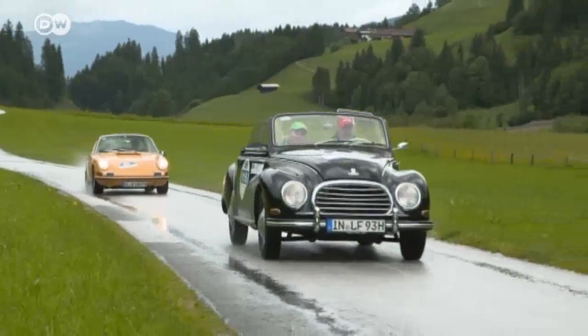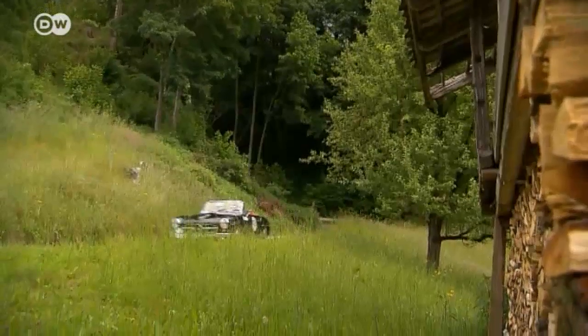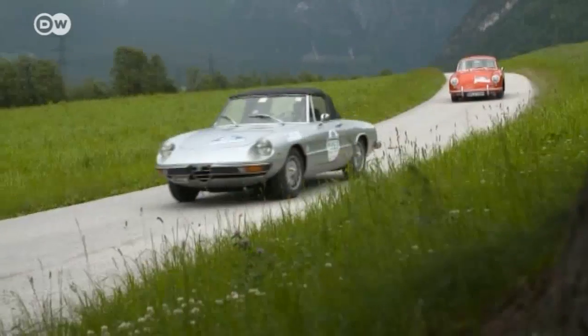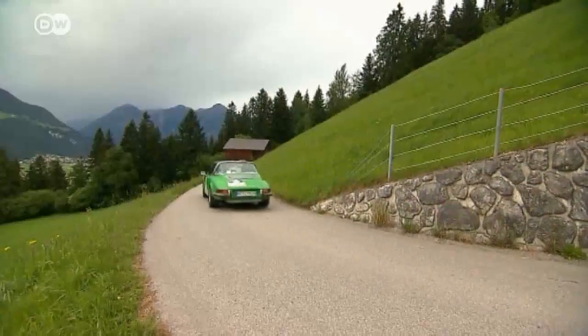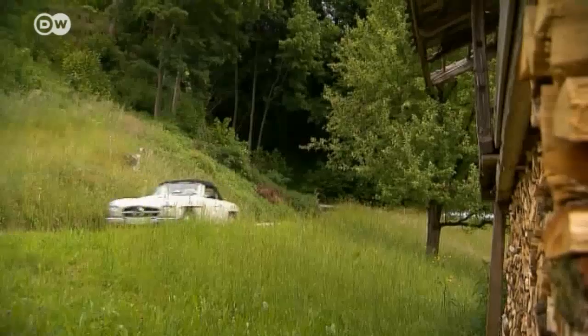The rally is an impressive display of automotive history covering 7 decades. Magnificent models from the early 20th century mixed with elegant sports sedans and limousines from the 1950s and 60s. There are also some racy numbers and rarities from more recent times.